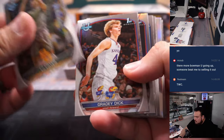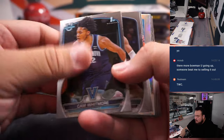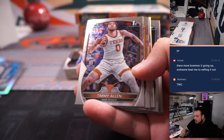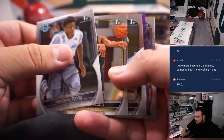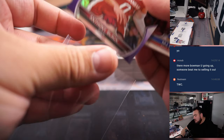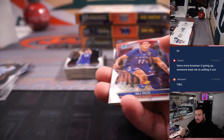Here we go. So we got Ernest, and those are just refractors, so they're not going to be numbered. We got Skyscraping, Mark Mitchell. Little throwback there. Then we got an Anthony Black, Bowman's first out of Arkansas, looks like. Numbered to 299, so letter A going to John.